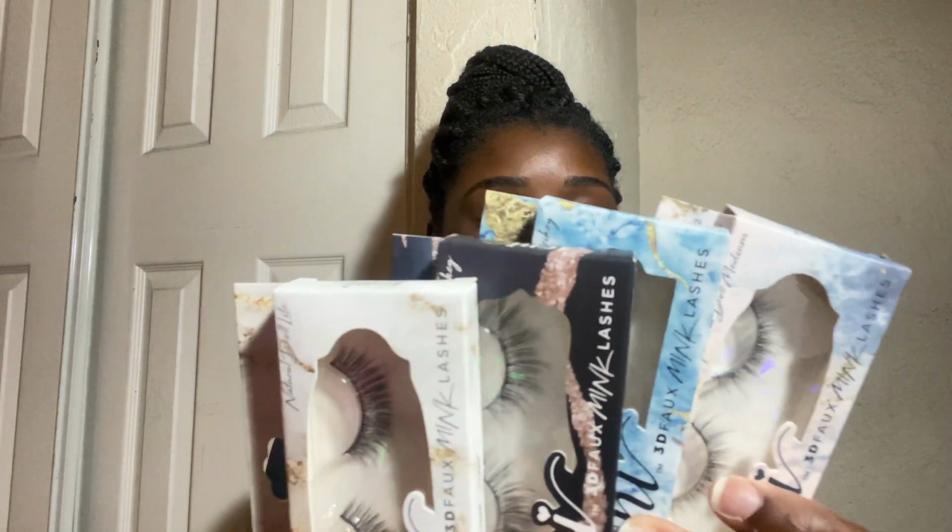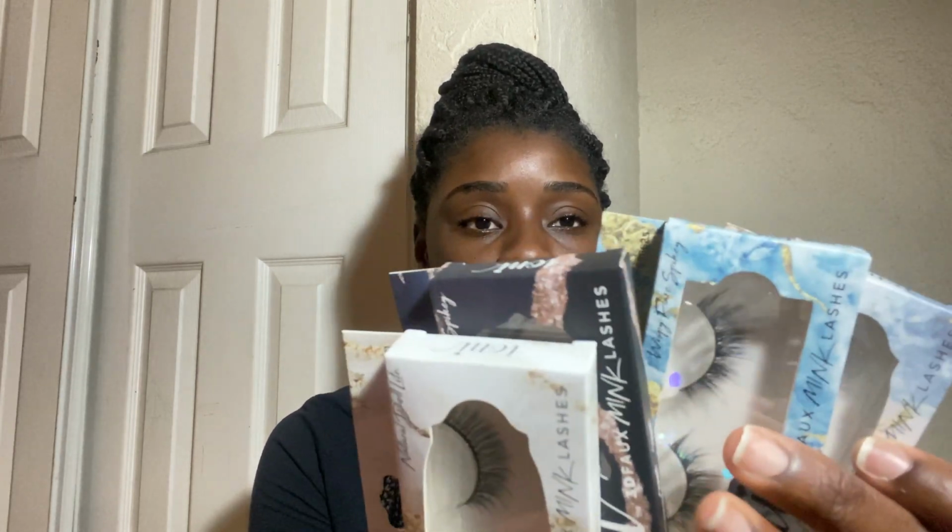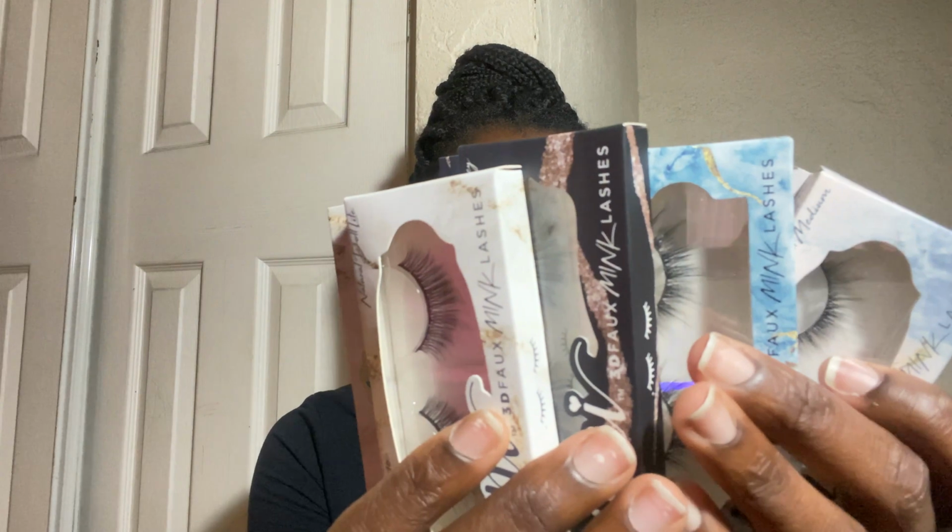There's always a cute packaging that they come out with, and the first one is these marble stone packaging, and it's pretty much the same style of lashes in every different packaging that they release. So I definitely have to re-up on favorites, but the packaging always gets me. I'm a sucker for how cute they are, and I got that.